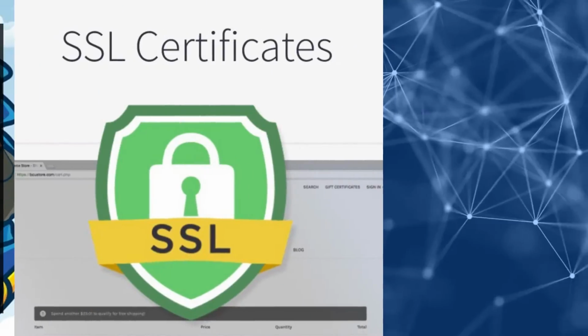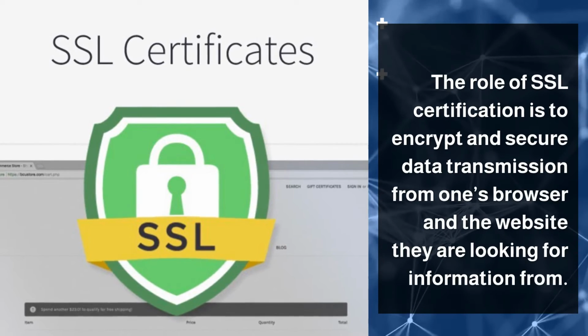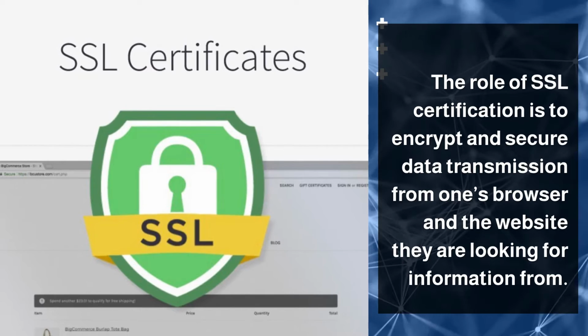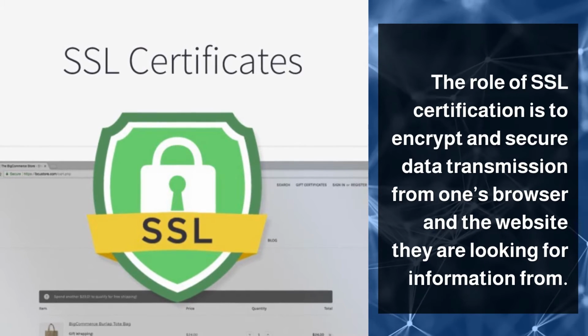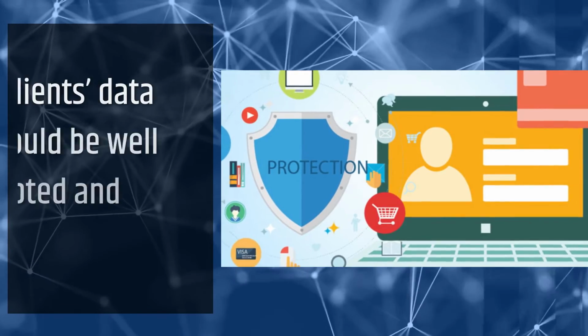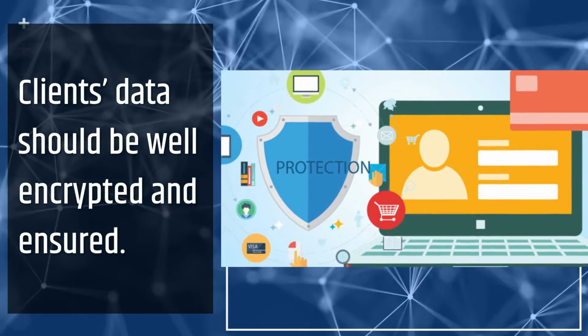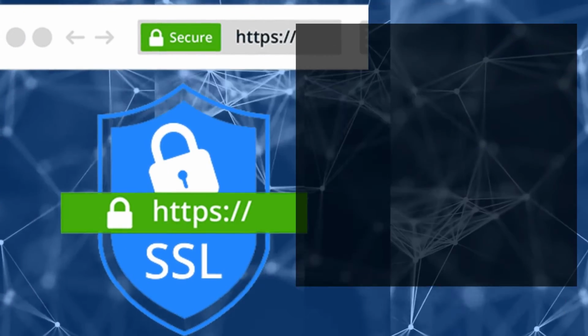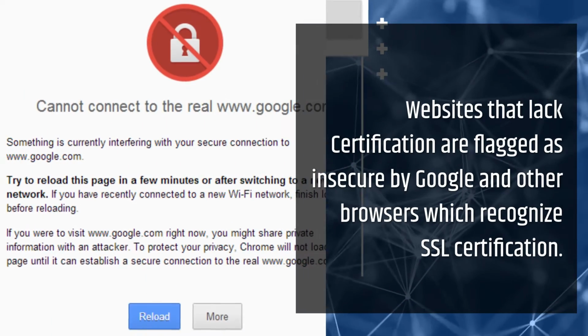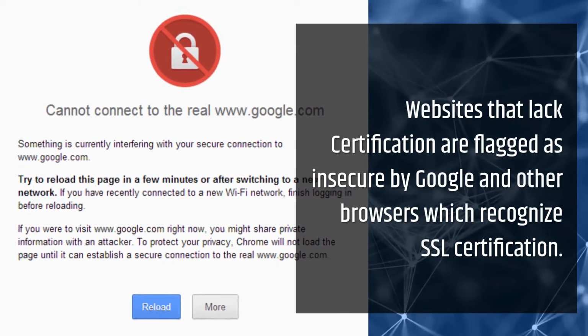SSL certification. The role of SSL certification is to encrypt and secure data transmission from one's browser and the website they are looking for information from. Clients' data should be well encrypted, and websites that do not have certification are flagged as insecure by Google and other browsers which recognize SSL certification.